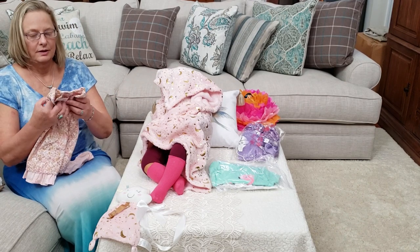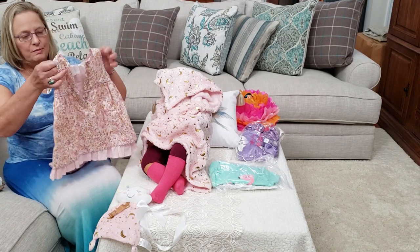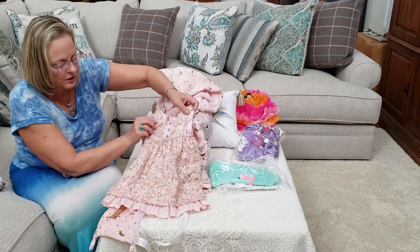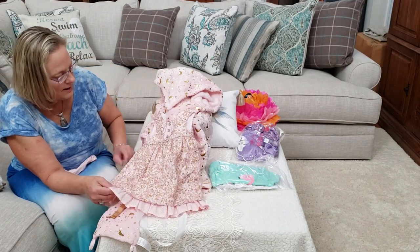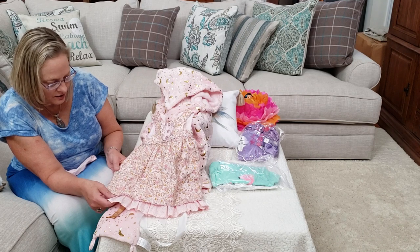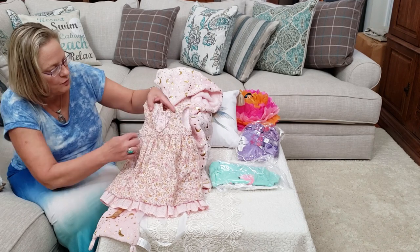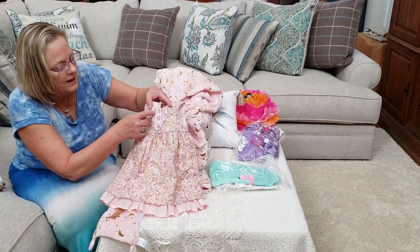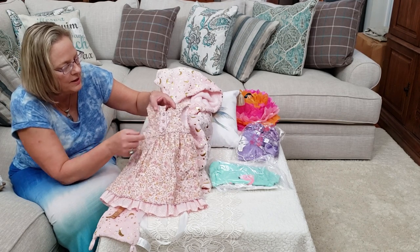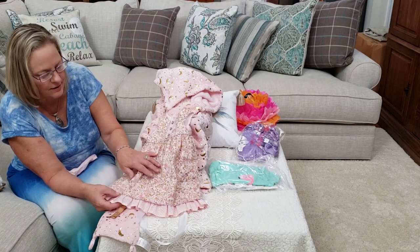Oh, so cute. And I know she handmade this too. Oh, that is so cute. Look at that. It's a light pink floral, and it has little golden yellow flowers on it. It has rickrack across the bodice, a little accent right down the middle of the chest, three little light purple buttons, and the floral print.